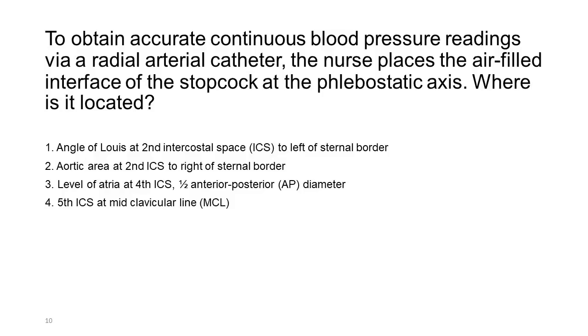To obtain accurate continuous blood pressure readings via a radial arterial catheter, the nurse places the air-filled interface of the stopcock at the phlebostatic axis. Where is it located?